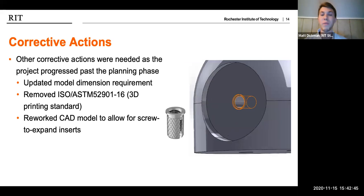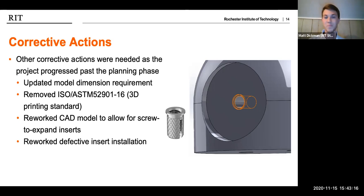The third corrective action we put, this is one of the bigger ones that we had, was we needed to rework our original CAD model to allow for screw to expand inserts to be installed. So originally we planned to just drill and tap the holes on our assembly, but the structural integrity of the plastic just wasn't good enough. So we needed to come up with a solution, and our solution ended up being these inserts, which you can easily set into the holes, and then we could put in the necessary screws we needed.